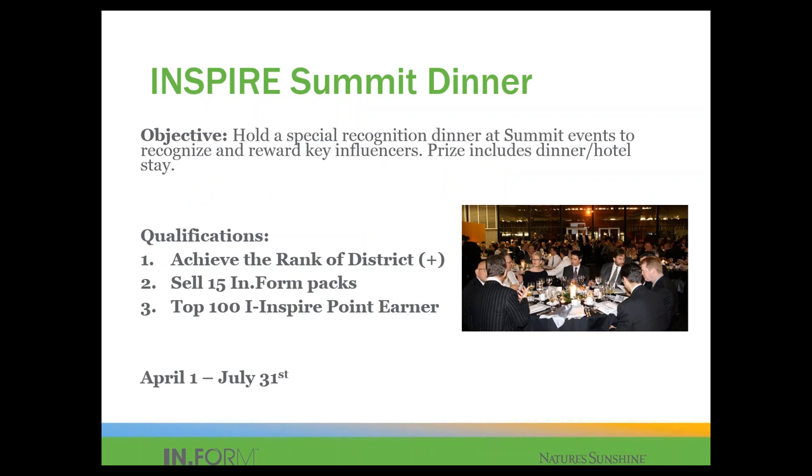This is a qualification that is starting April 1st and will run through July 31st of next year. We'll have a special recognition dinner for anyone who achieves the rank of district or greater, and they sell 15 IN.FORM packs, and also the top 100 iInspire point earners. So you'll want to get familiar with these promotions and start working towards achieving them.